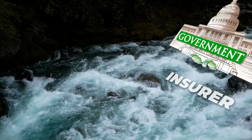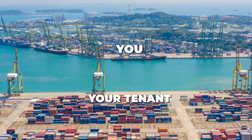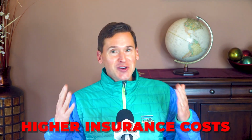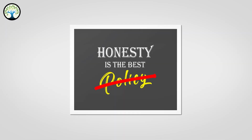And of course, inflation's headwaters are sourced with the government. Inflation means an expansion of the money supply. You and your tenant are merely two ports along the river. Don't let the expense water dam up and flood you. And the written reason that you give your tenant for the increase is, drum roll, higher insurance costs. Yeah, that's it. There's no need to be inventive here. Honesty is the best raft.